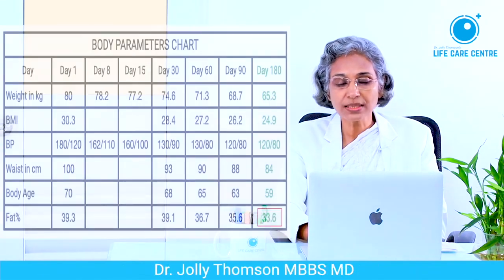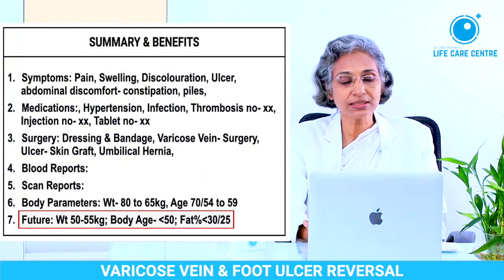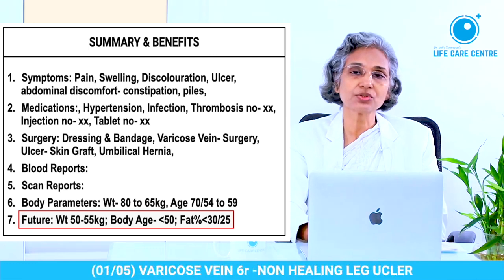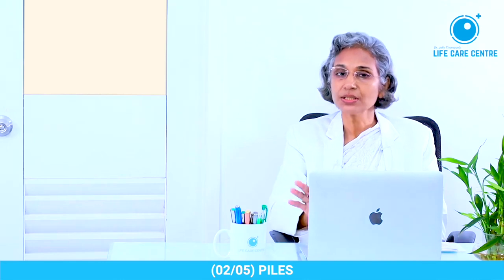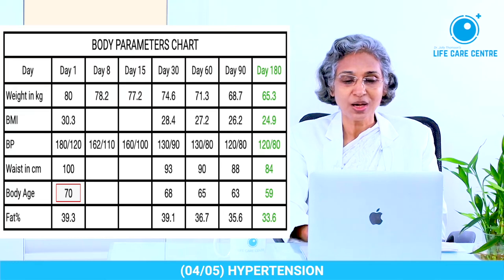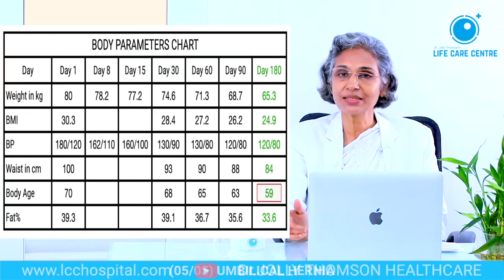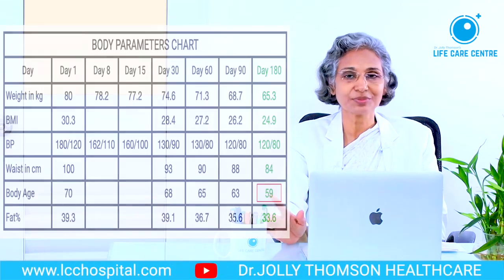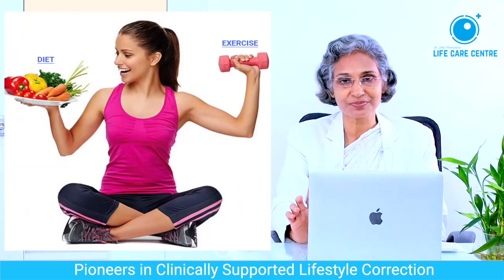And now, last with the 33.6, she has to bring it down to less than 30 at least. Ideally, she should keep it around 25. If she achieves that, her body age will also be reduced to below 50. It is really 54 now. Initially it was 70, now her body age is 59, and she will be able to come down another 9 years if she sticks to the exercise and the food regime.